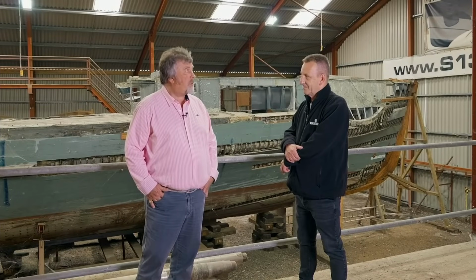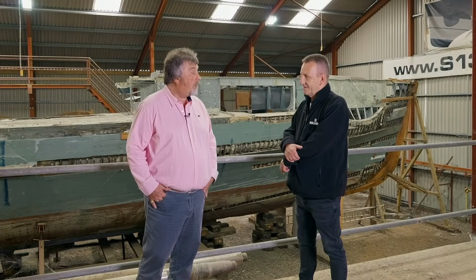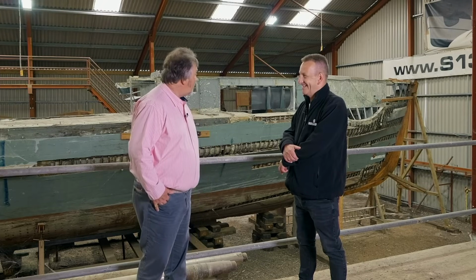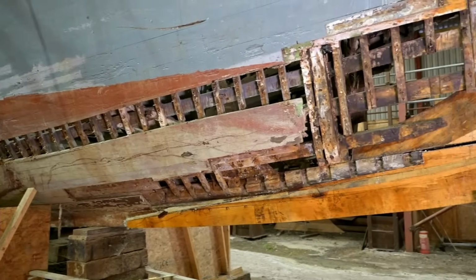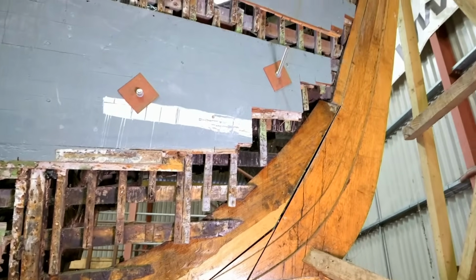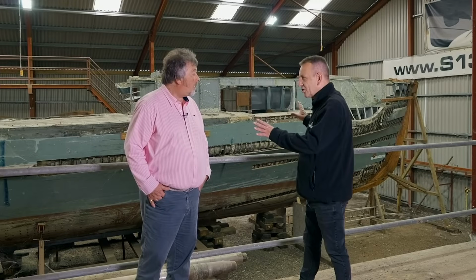Bearing in mind I want it to operate again as it would have done, as it was designed to do, and create a living piece of history. So it's not just a paintbrush job, it's got to be rebuilt as good as it was the day it was built. Fantastic. I mean, you did say earlier, 120 tons?